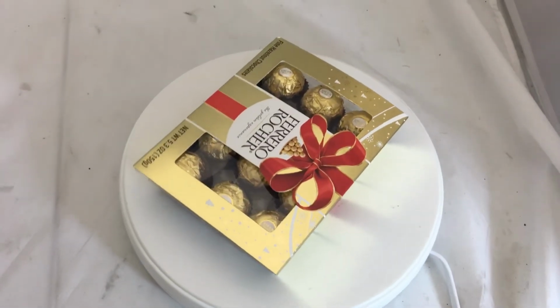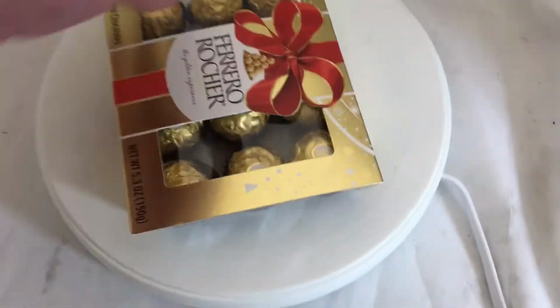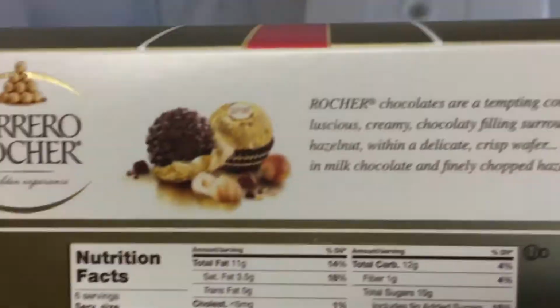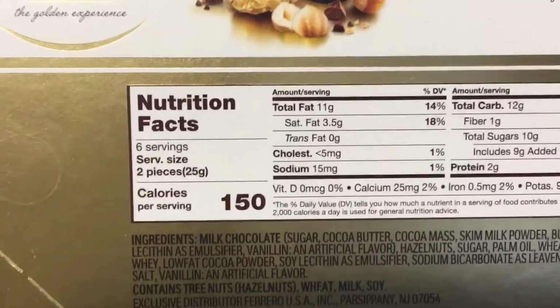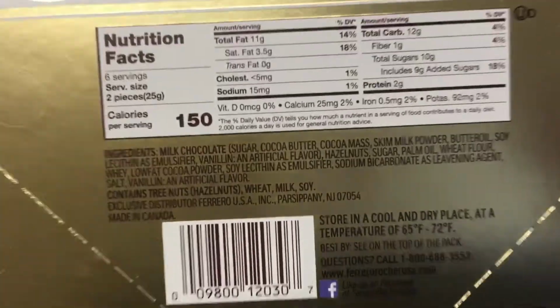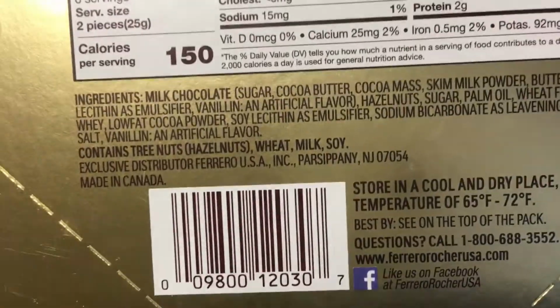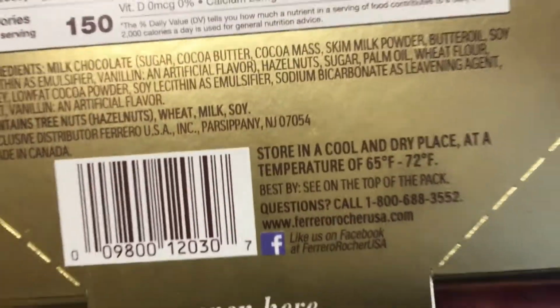What I do like about them, though, is this nice gift packaging they have. This is a 5.3-ounce package with gold! Real fake gold. Right there. There it is. The entire package has 900 calories. It contains tree nuts, wheat, milk, and soy, made in Canada, but distributed out of New Jersey.